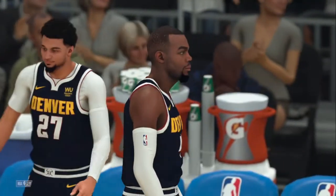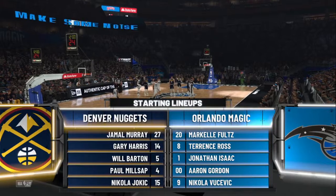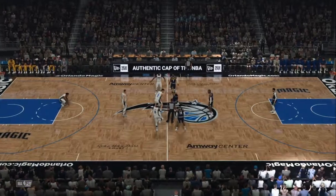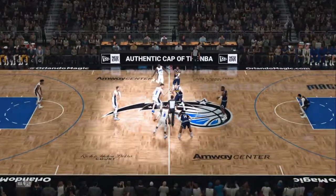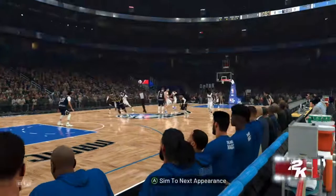At the forward slots, it's Barton and Millsap. And it's Jokic in at the five spot. And for the Magic, Fultz and Ross pair up to make the backcourt. At the four and the five, we have Gordon and Vucevic. And it's Isaac in at the small forward position.